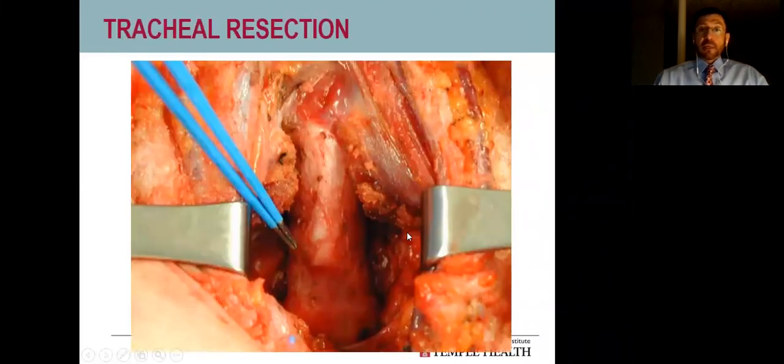So patients who fail all that, let's say you've laser resected, and they keep recurring. You put in a T-tube, and they're still recurring. Or if they've got a malacic segment, meaning the cartilage is lost and they've got collapse, and that group isn't going to do well at all with laser, what do you do? Well, you're left with tracheal resection.